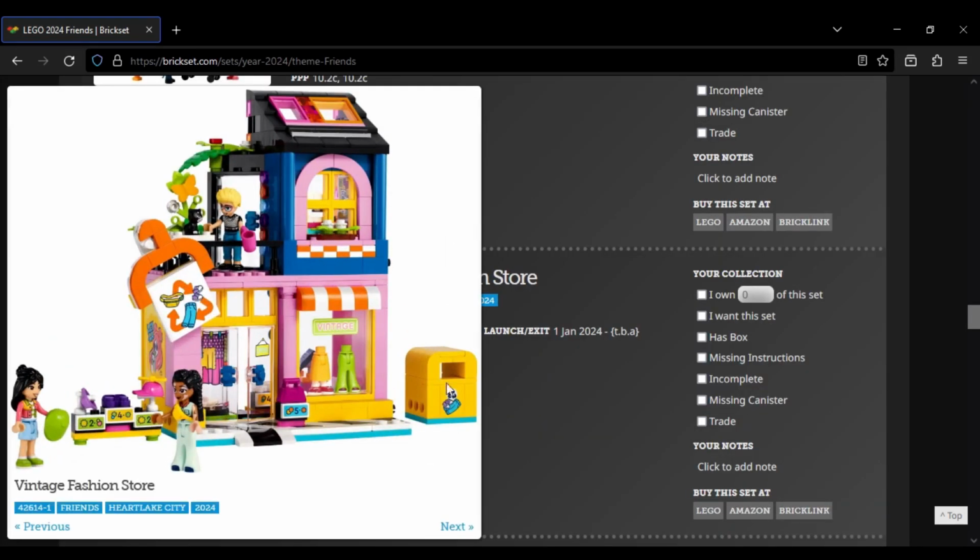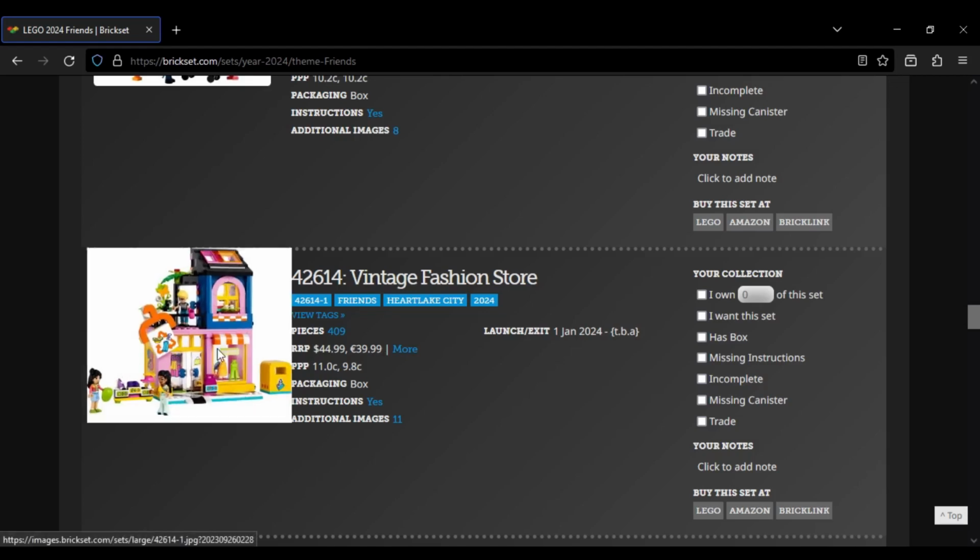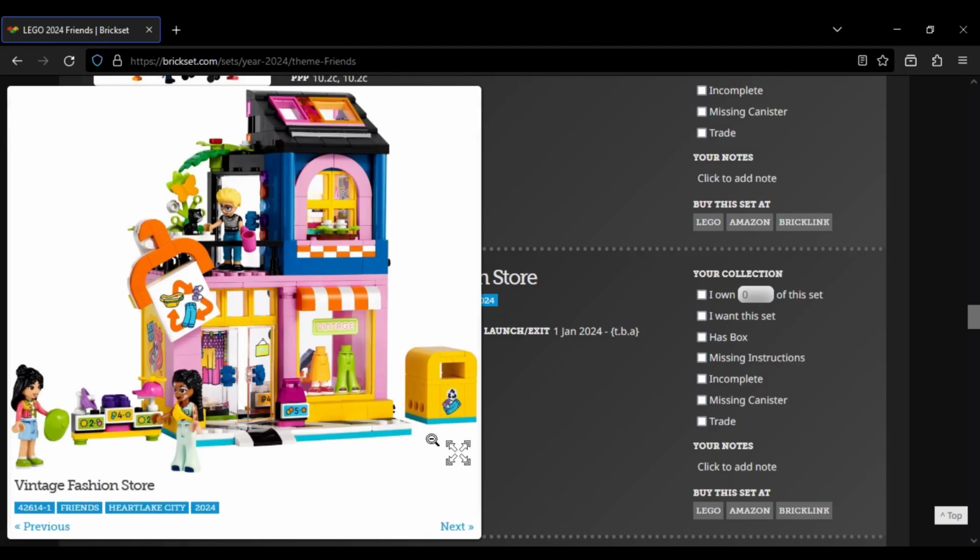All right, vintage fashion store. This looks good. It's a little less than half the price of what the mall will probably be. Yeah, it's fine.